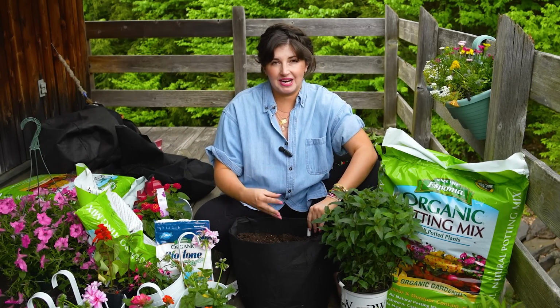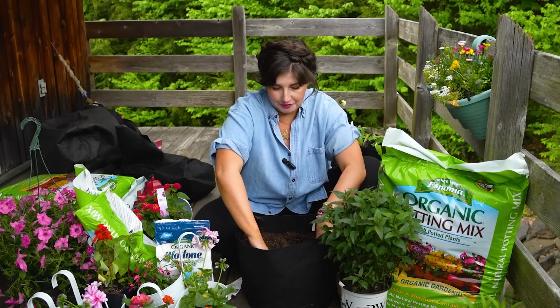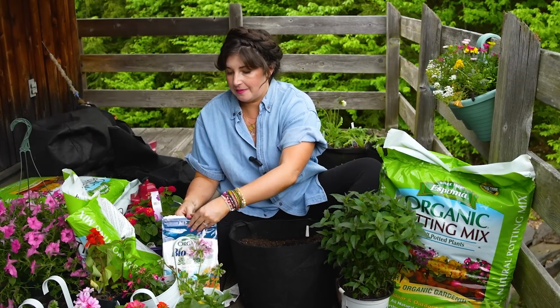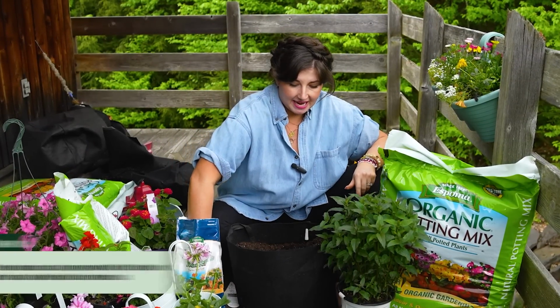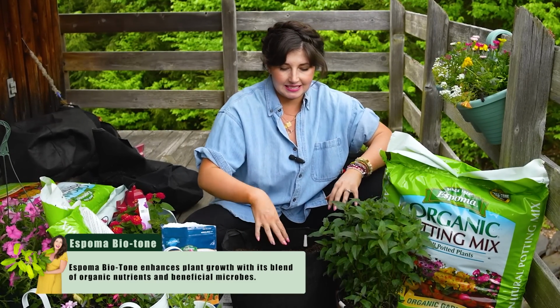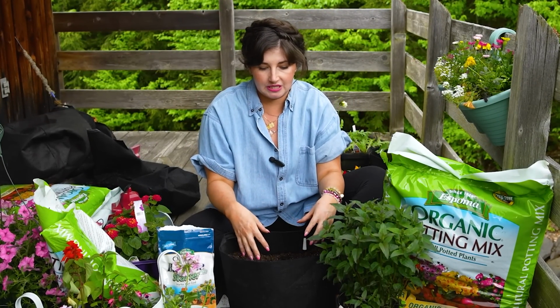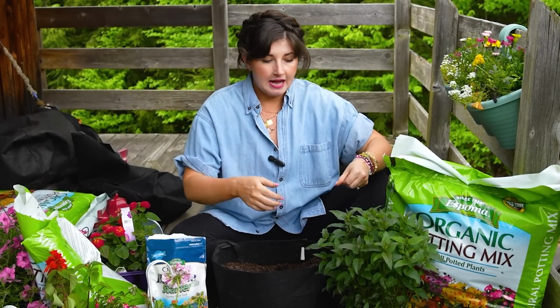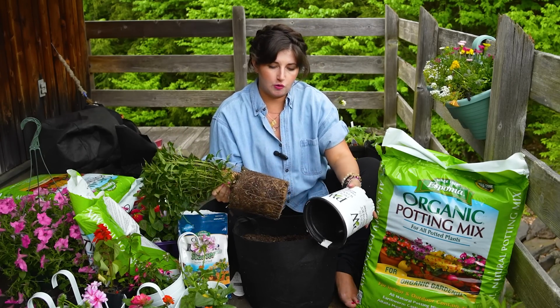I should put gloves on, but I don't like wearing gloves when I garden, so sue me. So I planted the grow bag with potting mix. I'm now going to sprinkle some Bio-tone starter plant food. This helps prevent transplant loss. It's got mycorrhizae. It's got all sorts of good stuff that is going to help the plants establish faster, prevent transplant loss, absorb water. And now we have our gorgeous bee balm.